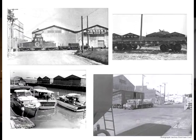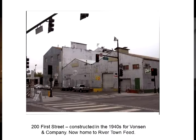In the 1940s, jumping backwards here, he built, I got these out of order here. In the 1940s, they built this building here, which is now Rivertown Feed. Now let me go back here.